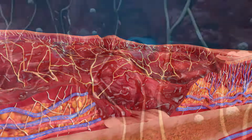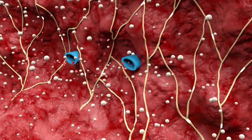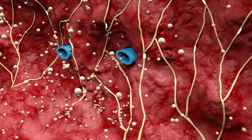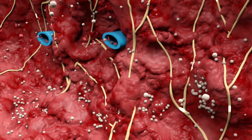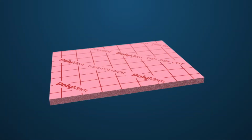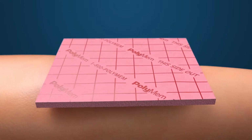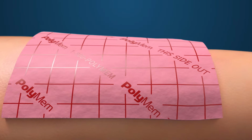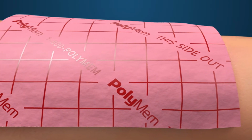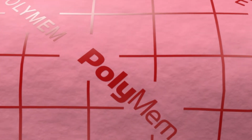PolyMem is a completely unique wound therapy approach compared to other dressings available today. Why? Because PolyMem provides an evidence-based, multimodal approach to not only wound healing, but control of pain and excess inflammation typically associated with tissue injury. To better understand the therapeutic effects of PolyMem, let's explore the mechanisms of action. After placing PolyMem onto wounded tissues and over the intact peri-wound tissue, there are multiple mechanisms of action that occur in a carefully sequenced manner.